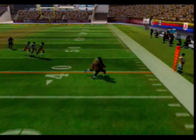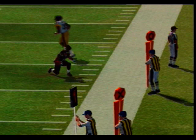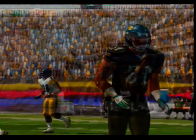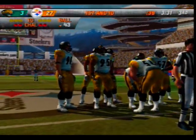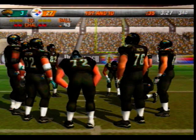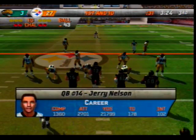Under pressure, on the move. He hits his receiver. Carson is there on the stop. Good throw there and a first down. You know, an NFL quarterback has to have a strong arm to be successful. He doesn't necessarily need to be able to throw it 70 yards, but he has to put some zip in the ball and squeeze it into tight places. Ball on the 43-yard line.